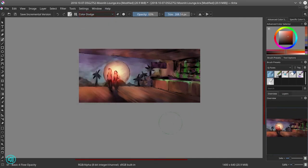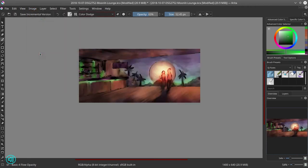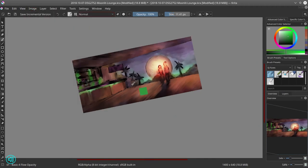Then I did a color dodge on the moon to brighten it up, to make it look like the numero uno light source in the scene. And then I'm also color dodging the background sky, so that it appears to be a wee bit brighter than it should be. I think at some point I did the top part too. I don't know why I just did the bottom, because that top part is looking too dark.